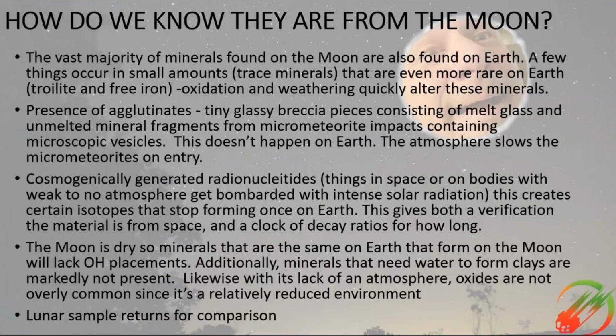In addition, they do have trace amounts of troilite in them, which is FeS, iron sulfide. And again, on Earth, where you have a lot of oxygen, all that iron sulfide would oxidize and make sulfuric acid and would break down, whereas on the moon, that doesn't happen. So it stays as troilite, and you can really tell that there's not a lot of oxygen present, so it's a very reduced environment.